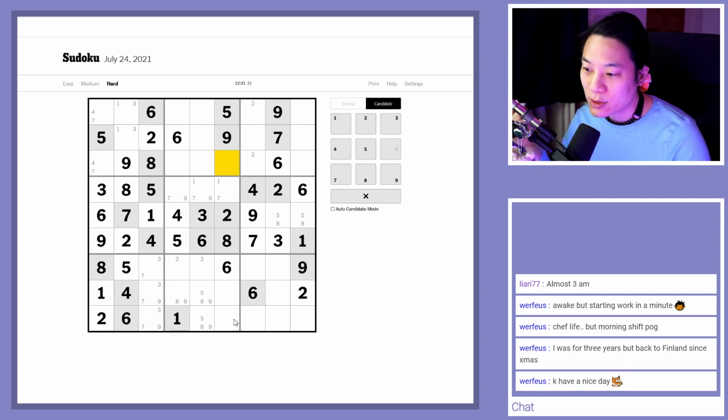What you do is you look at the column here, and it is 1, 3, 7 and 5. 1, 3, 5 and 7 are missing on this column. So I'm looking for those numbers on the rows, and oh no, I've got a 5. So it's 1, 3, 4 and 7. That's what we're looking for. And I want to see if the boxes or the rows have those numbers.